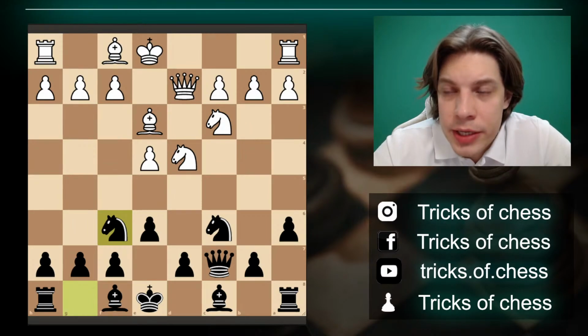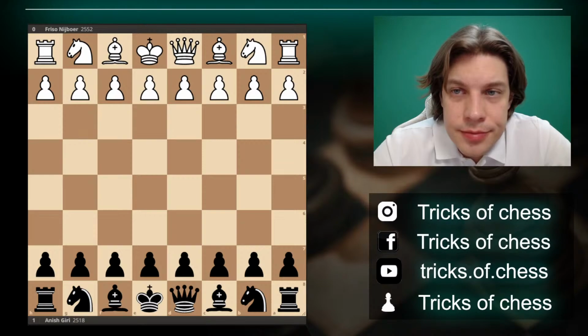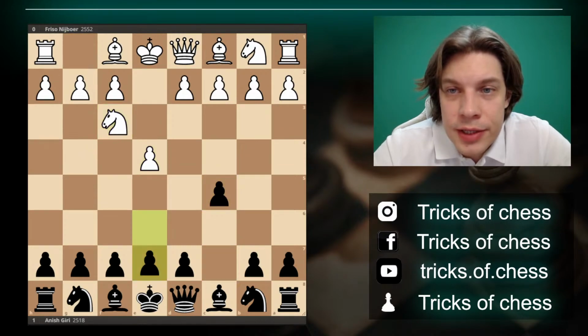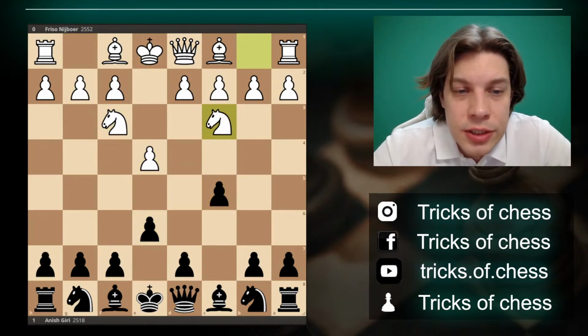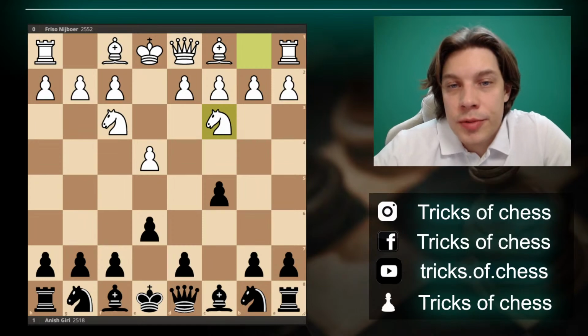Okay, I think now we can start the game, and I will explain the difference with my move order. e4, c5, knight f3, e6. Oh, this is the game between Friza and Anish Giri. Both are grandmasters, and Anish Giri at that time was an ordinary grandmaster. Nowadays he's one of the top grandmasters.